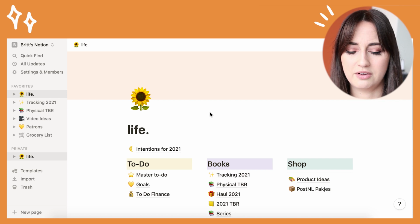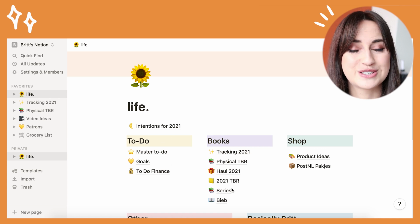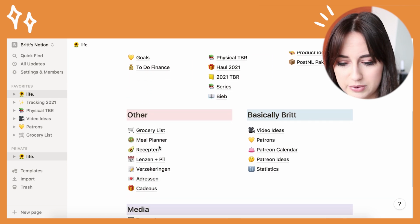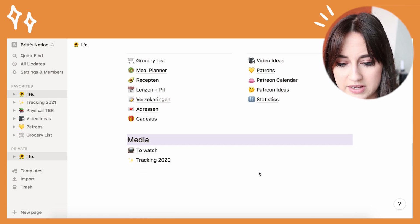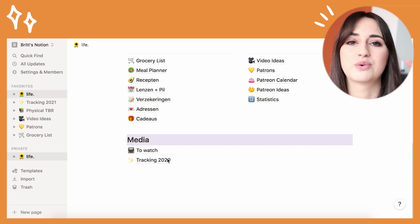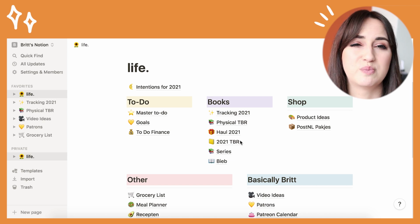I'm not going onto any pages because it's quite personal, but overall I have my to-do things, and here are the books. We'll be talking about that very soon. Everything that has to do with my shop, then other things like grocery list, meal planner, recipes, gift ideas, basically video ideas like on my Patreon, statistics, and then media things like to watch. And this Tracking 2020 is still my tracking for my books from 2020, but it became a bit too cluttered here in my books section, so I decided to just move that down.